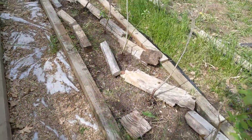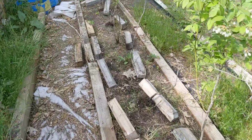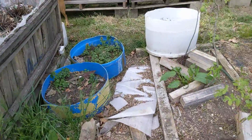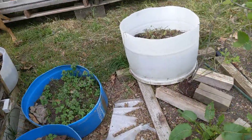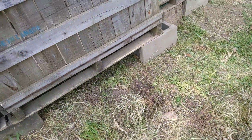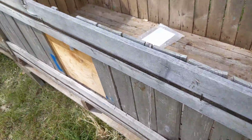And then over here, we've got my blueberries from last year. They seem to be doing well. These tub things are going. I planted potatoes in them last year. They didn't do very well. I'm taking the compost out of them and going to properly dispose of the tubs.